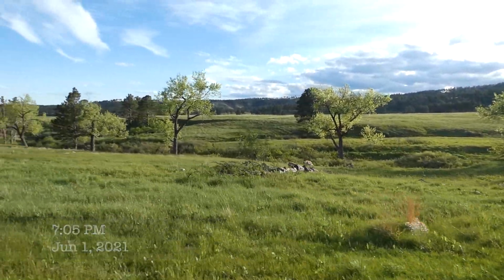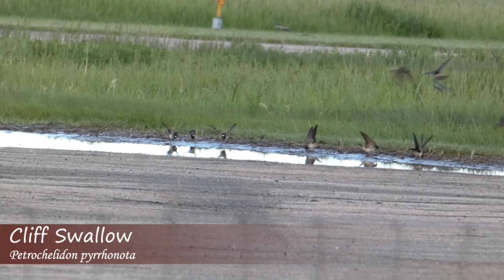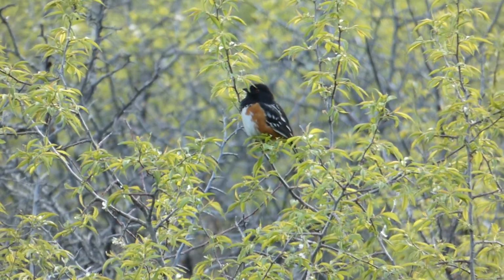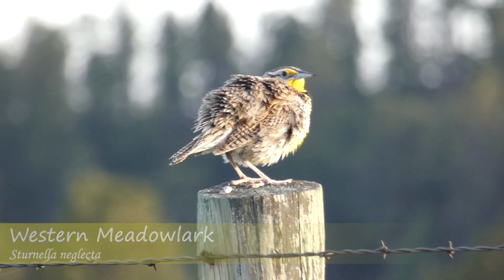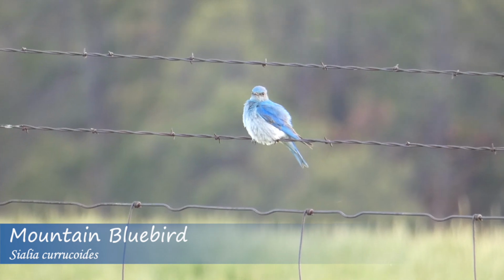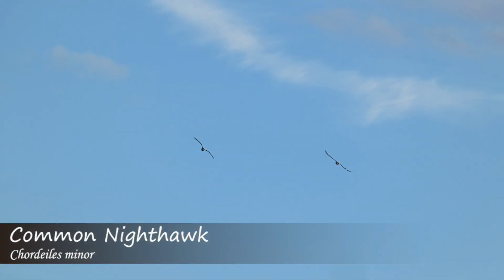Very cool. Back in the lower elevation part of Custer Park, the rain had stopped, and many of the birds were up calling. In the late day sun, I was able to pick out a few new species to add to the list, including a vesper sparrow, mountain bluebird, and a pair of common nighthawks before calling it a day.